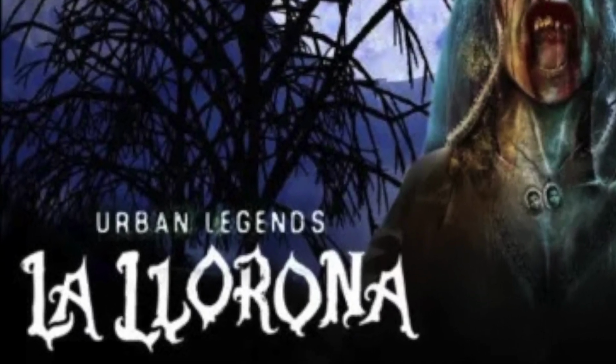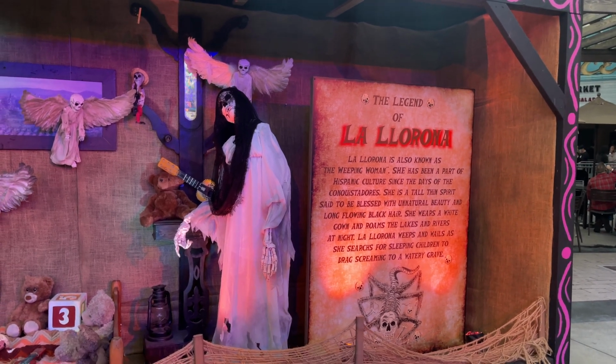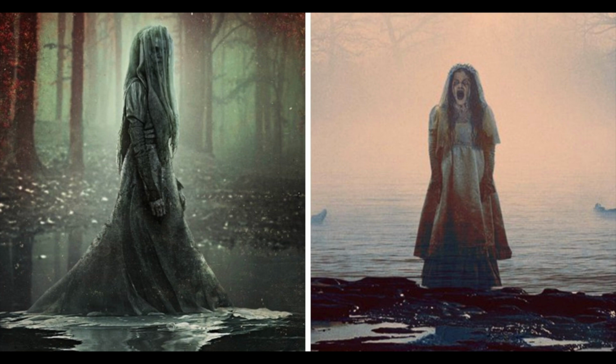Now, I hadn't really seen the movie or known really anything about the myth of La Llorona, but luckily they did have a description of the legend behind the house, which definitely helped. Basically, she's this evil spirit that searches for children to lure into a watery grave, which is super messed up, but hey, that's horror films for you, right?